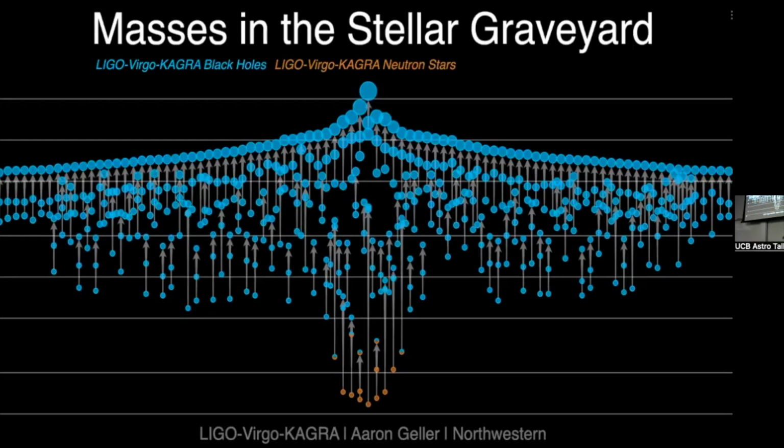And a few hundred black holes have been found. So this is the most updated results from the data release last week of the gravitational wave observatories. So the way to interpret this plot is that the x-axis is totally meaningless.